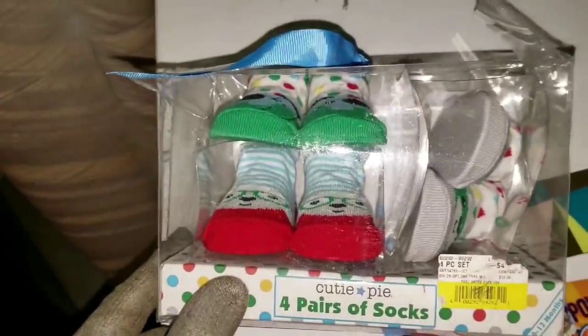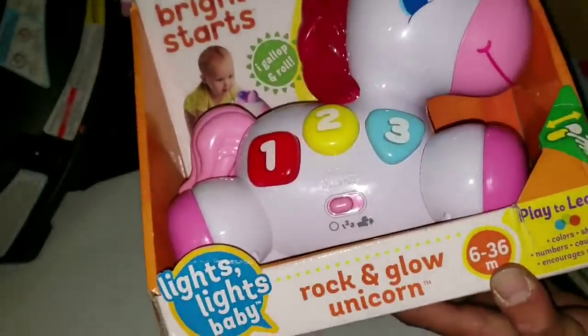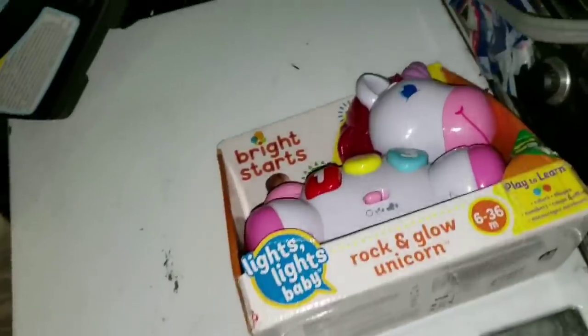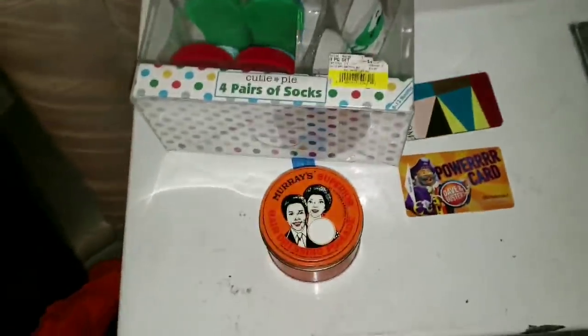But look at that. Four pairs of socks. We'll give this to Gwen because Gwen's going to have a baby here in 3 months. So she works hard at the warehouse. Any of this baby stuff, I'm just going to go ahead. We'll restore the love to Gwen with that.